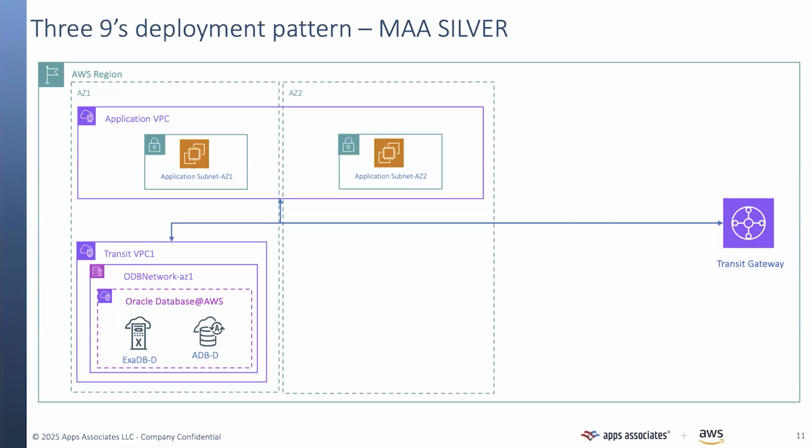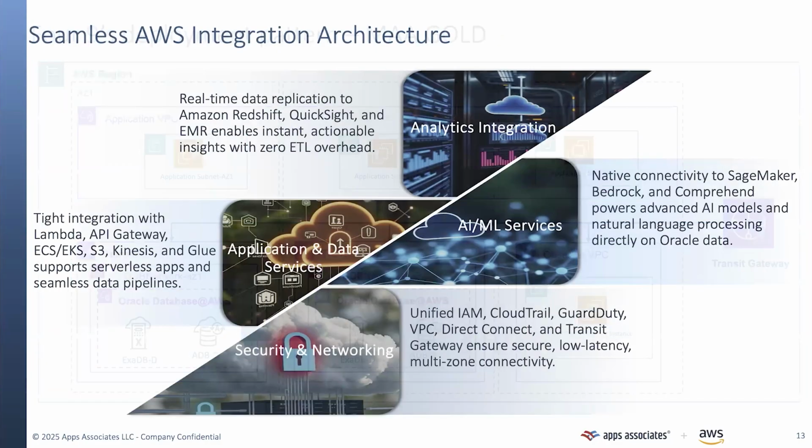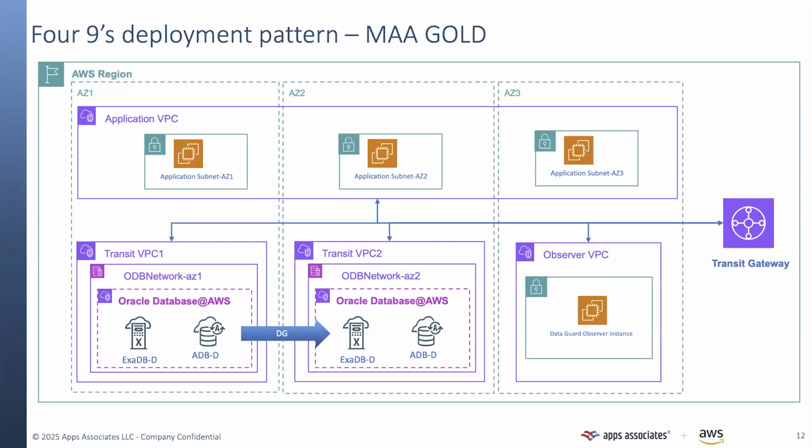Next slide, please, Mihir. So let's talk about some of the integrations, and how ODB integrates. Next slide.